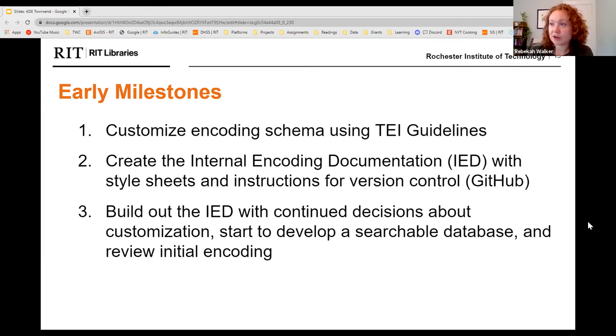And then number 3, early milestone, is the phase we're in now, where we're continually building out these things, but we're working with everyone to review where we're at, review encoding, and make sure everything is sound. And we're starting to develop the meat of the project, like expanding the database and making decisions about customization, things like that.